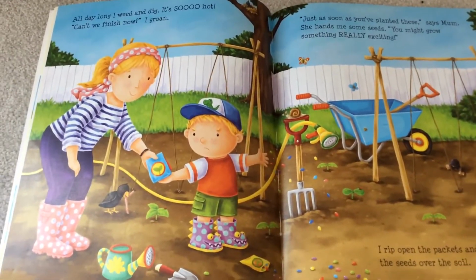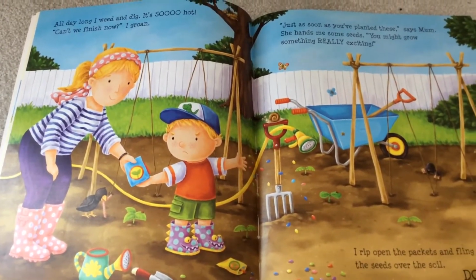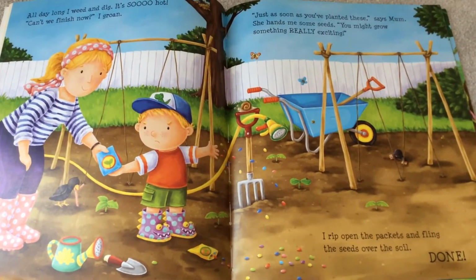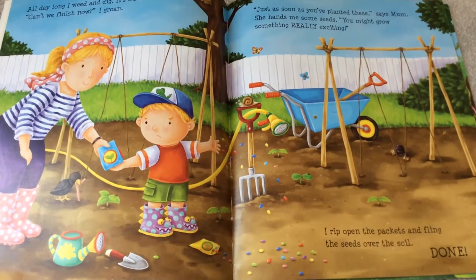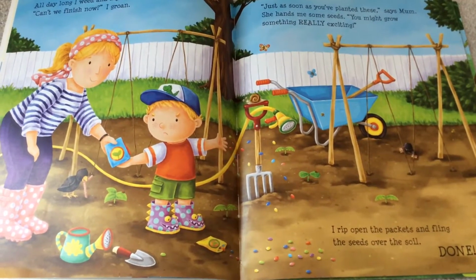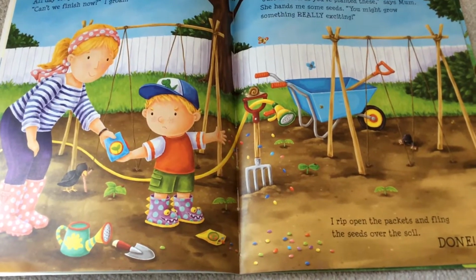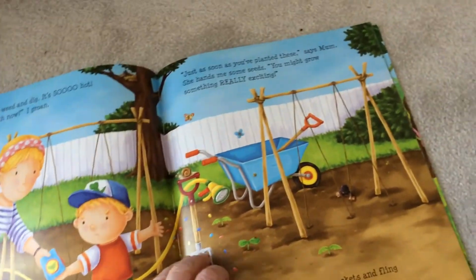All day long I weed and dig. It's so hot. Can't we finish now? I groan. Just as soon as we've planted these, says Mum. She hands me some seeds. You might grow something really exciting. I rip open the packets and fling the seeds over the soil. Done.